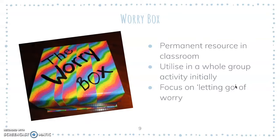The activity we suggest incorporates a permanent worry box within the classroom. A worry box is similar to a worry hat, but instead it allows students to write down their worries and then put it in the box where they can leave their worry behind. For the initial introduction of the worry box, it would be positive to allow all students to write a worry they may have and put it in the box.